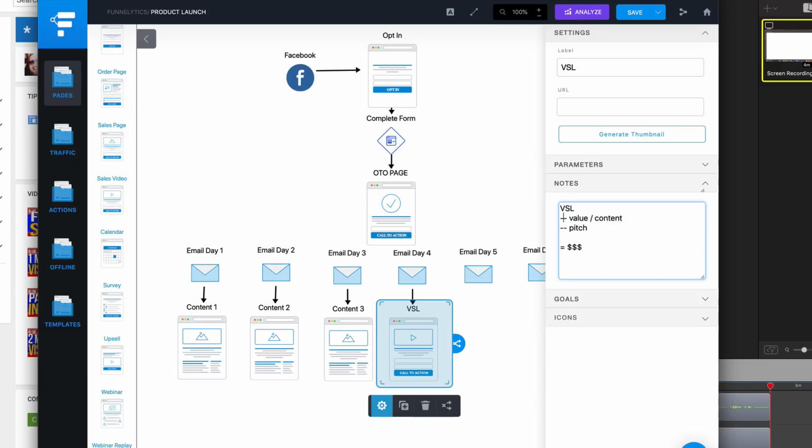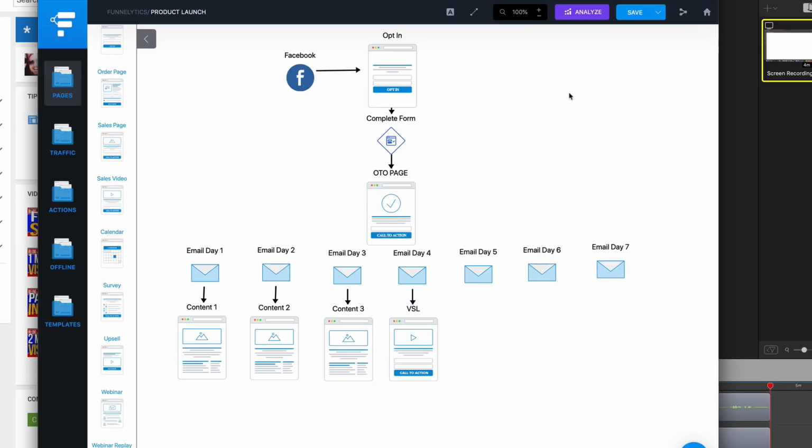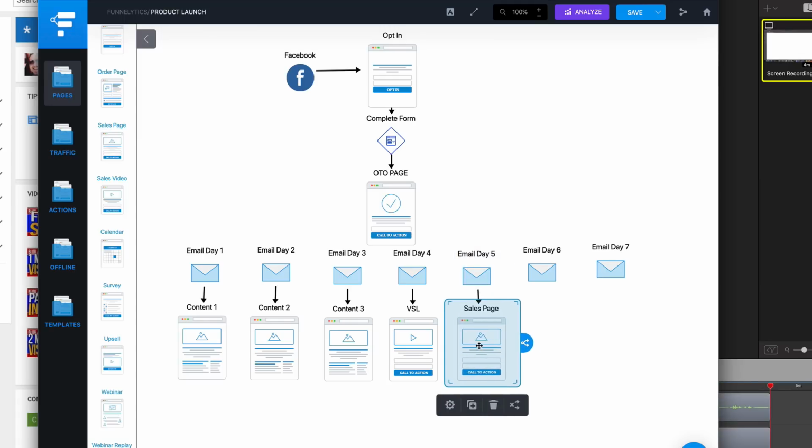So if you think of it like a formula that looks like this: valuable content, plus a pitch, equals profit. Right? And then on day 5, we send them directly to a separate sales video, and this is an explicit pitch.